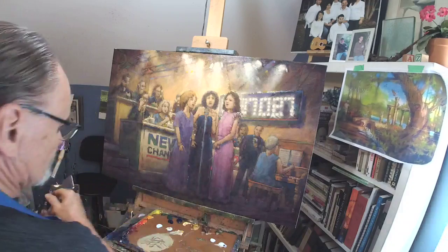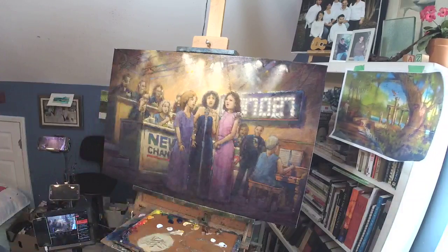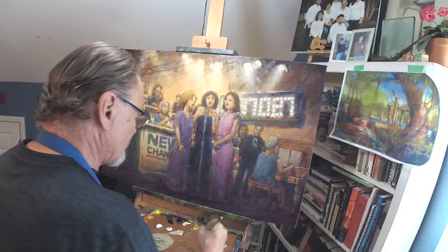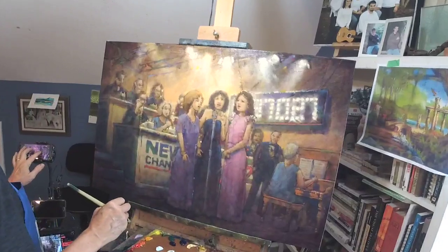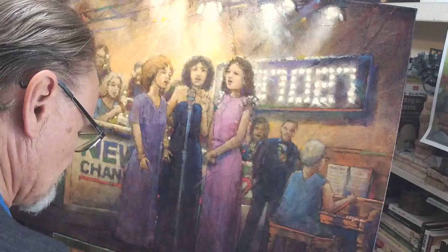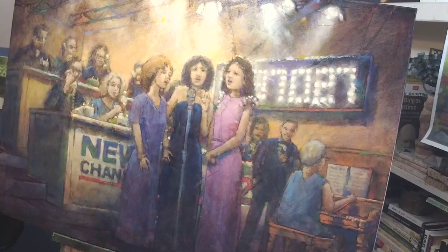You know what I would love to do is on this girl's dress. It's a black dress in actuality. And of course, in my painting, it's a dark, dull blue purple. It's dark, dull, dirty purple.